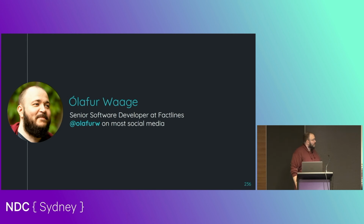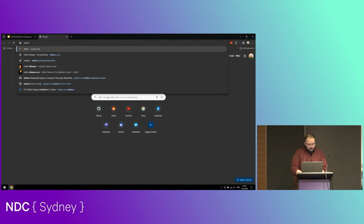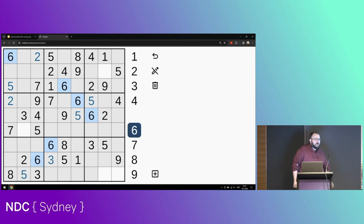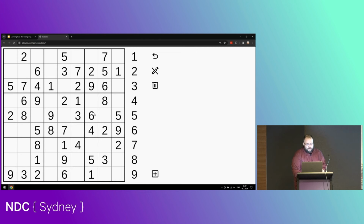And then I found a little project. I moved it over. I found another project. I played a lot with WebAssembly. Let me see if I can find it. There's a Sudoku thing. So this is Rust and WebAssembly. And you can play a little Sudoku game. It's not very complex. There's an automated solver as well.